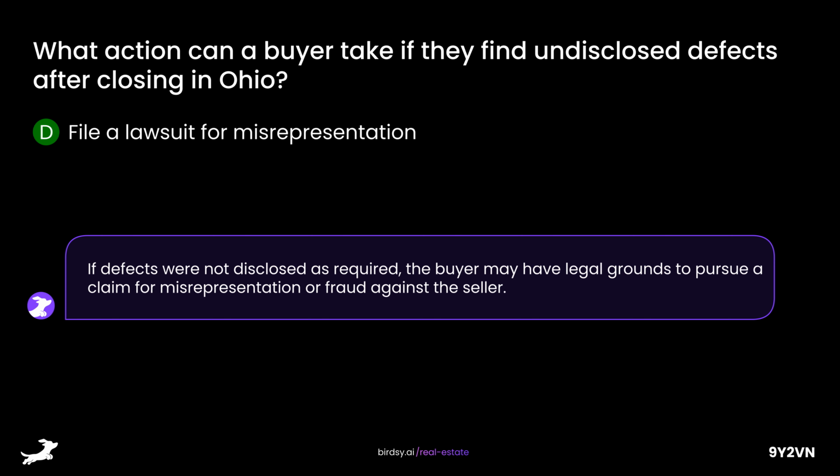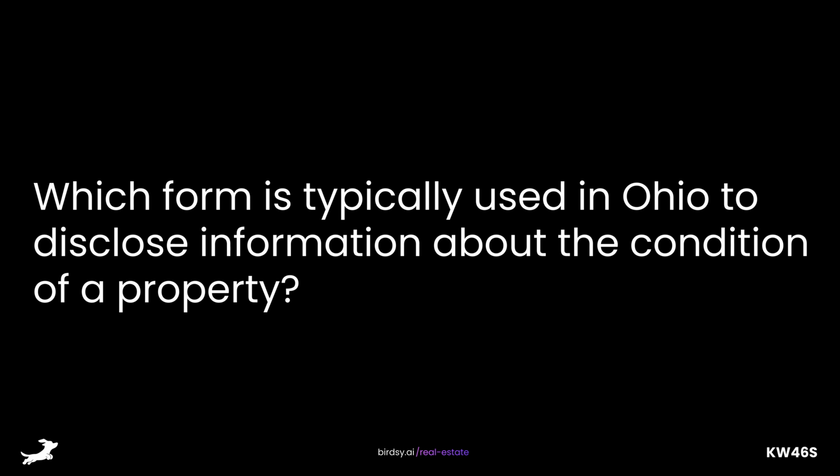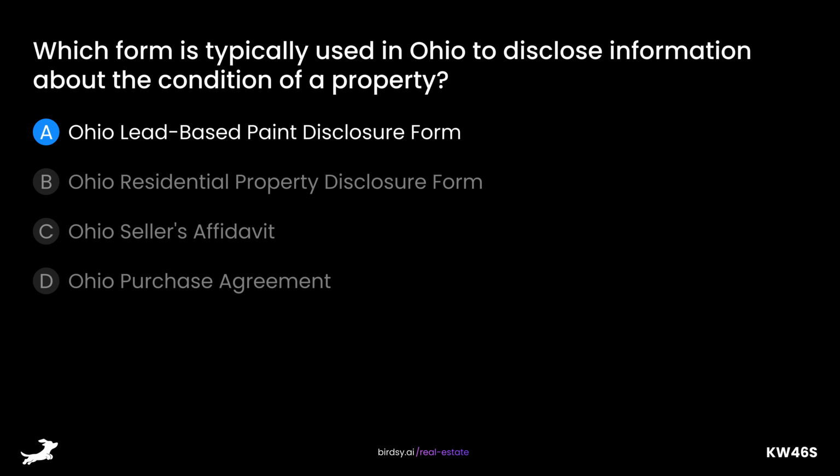If defects were not disclosed as required, the buyer may have legal grounds to pursue a claim for misrepresentation or fraud against the seller. Commonly used Ohio forms. Which form is typically used in Ohio to disclose information about the condition of a property? Is it A, Ohio lead-based paint disclosure form? B, Ohio residential property disclosure form? C, Ohio seller's affidavit? Or D, Ohio purchase agreement? The answer is B.